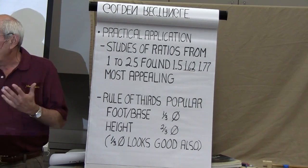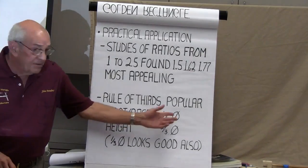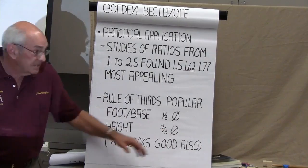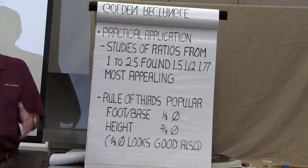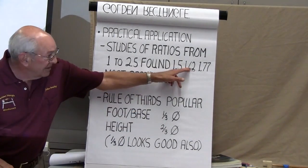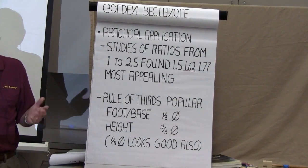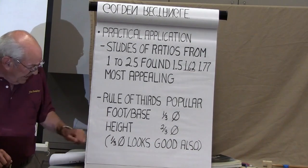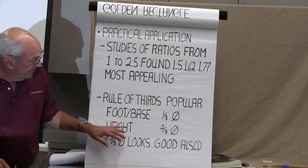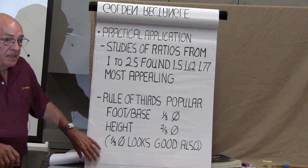And how would we apply that? Simply say the foot or the base of a bowl ought to be 1/3 the diameter. The height ought to be 2/3 if you wanted to build it up into the golden rectangle, get close to it, rather than calculating these things. It's easy for me to divide something by 1/3. And then, as I look at it, staying with the thirds, a third diameter for the height also looks pretty good. And we'll look at some of those later on this evening.